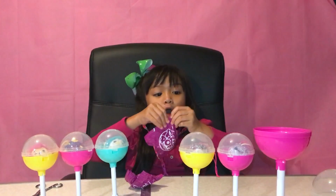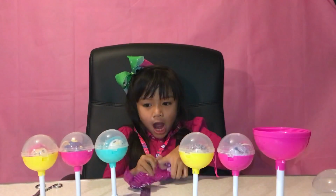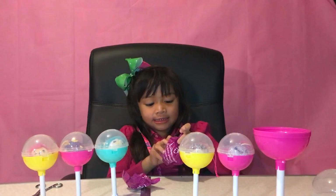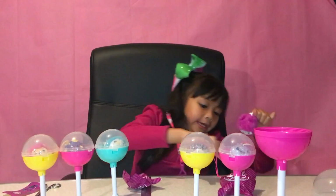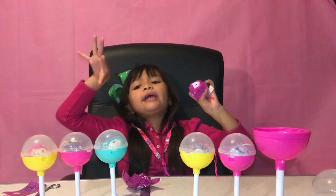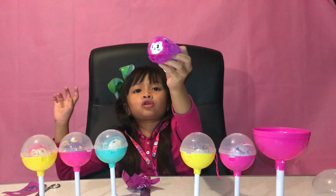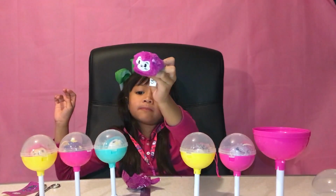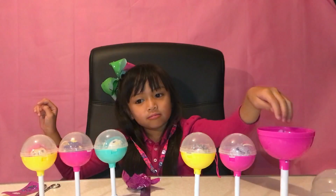Next one. These are the both ovens. It's like, this is the real thing. Oh my goodness. This one is Dollop. She's here. She's a kitten. Her name is Dollop, she's a kitten, and she's an ultra rare, and she smells like goat. Let's put her in. You won't be able to see her because it's too big.